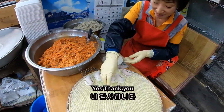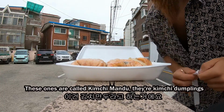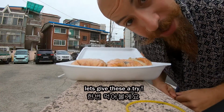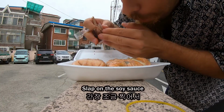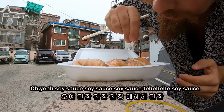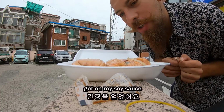Thank you. These ones are called kimchi mandu, the kimchi dumplings. The other one, I think, were meat. Let's give these a try. Comes with soy sauce, slap it with soy sauce. Okay, got the soy sauce.